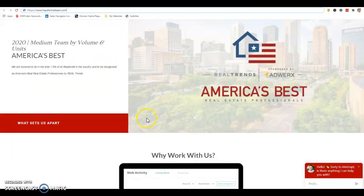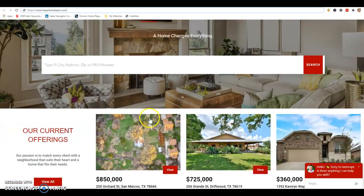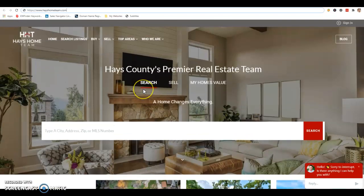And so the Hayes Home Team does have a nicely laid out website here with photos and stuff, but how many leads are coming through this website and people are calling you that said, hey, I found your website, HayesHomeTeam.com, and they found you and they're coming directly to you? These are probably being shared with other realtors. And have you ever gotten a phone call from this website? I don't know. Only you know that.